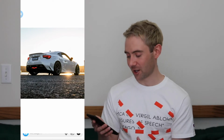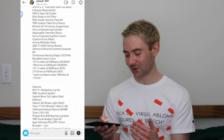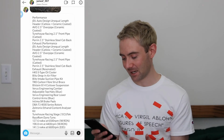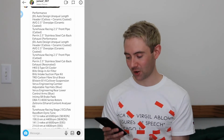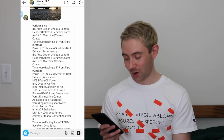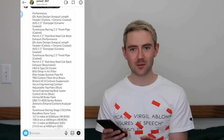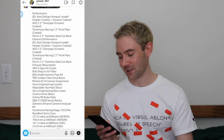So really sick shot here. We've got the sunlight coming through underneath the car. Very clean shot, I like that already. And let's take a look at this super long mod list. Performance. You know what, honestly, I'm not even going to read all of these, but let's just see if we can read some of the highlights. You can pause it if you want to read all the details.